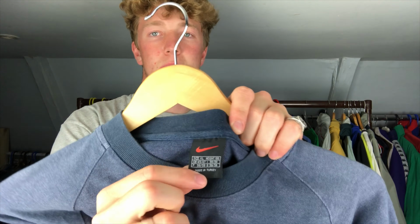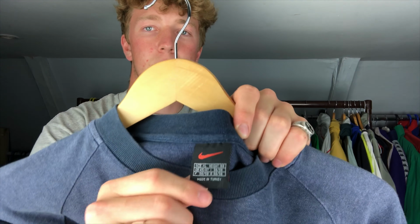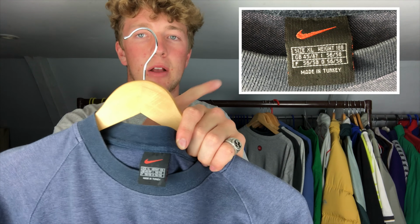Now I'm going to show you a couple more variations from the 90s. The next couple of 90s tags that I'm going to show you, they're not as common as the white tag, but you still see them here and there. The black one you see more often than the one I'm going to show you next. But here's the black one. It's usually just black with a red swoosh. Let me try and focus it. I'll put a picture of it up there, close up.